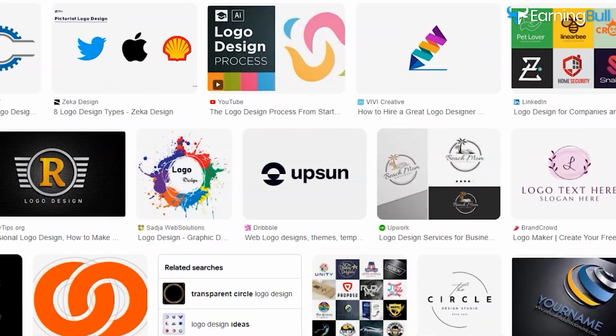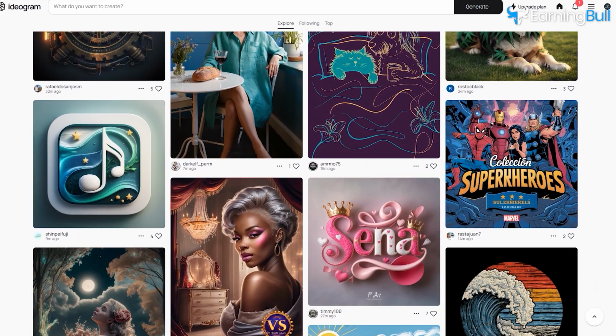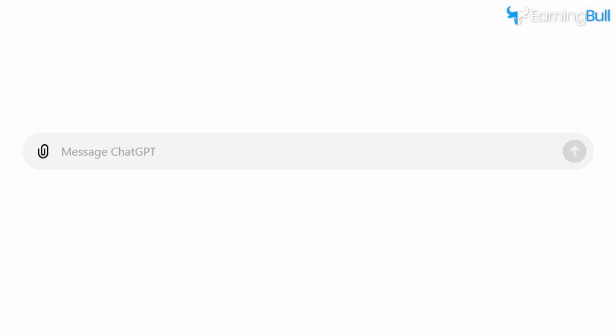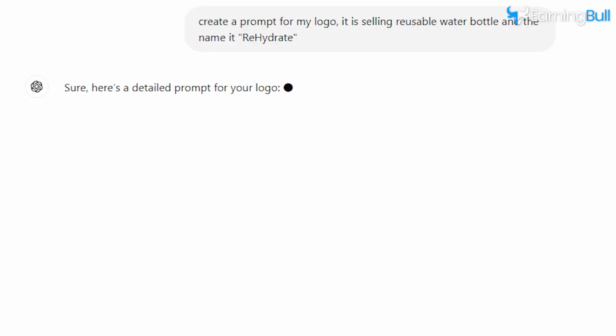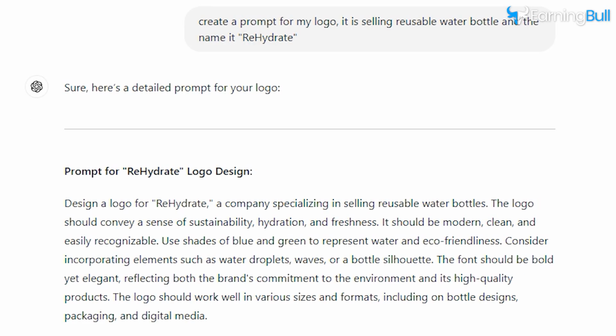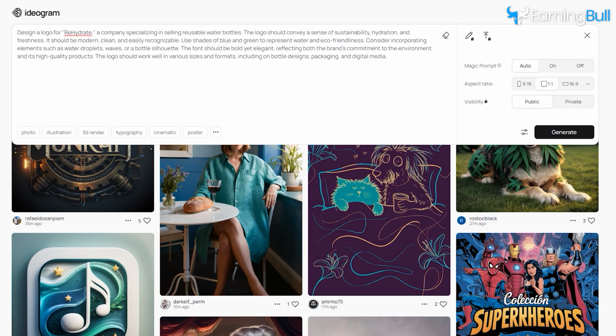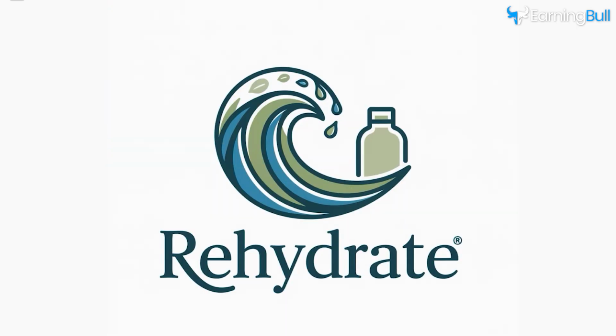If you're on a tight budget, you may start with a free website that can generate a beautiful logo like Ideogram. To create a great logo, make sure to create a detailed prompt with the help of ChatGPT. Copy and paste the prompt to Ideogram and click the following details: typography, magic prompt auto, and aspect ratio 1:1, and select generate. You may choose from the 4 designs.